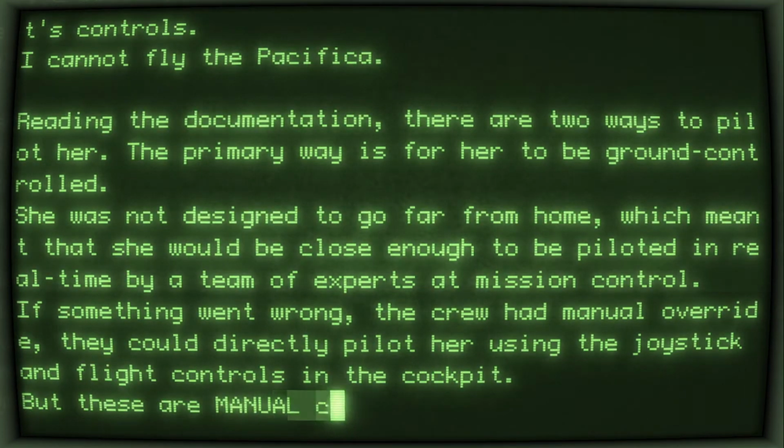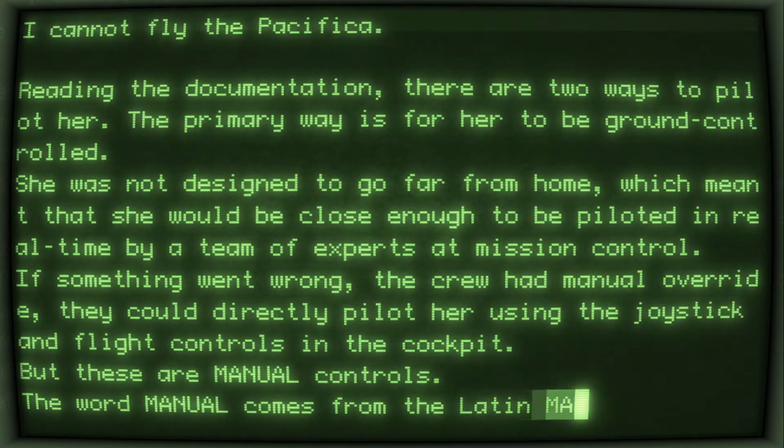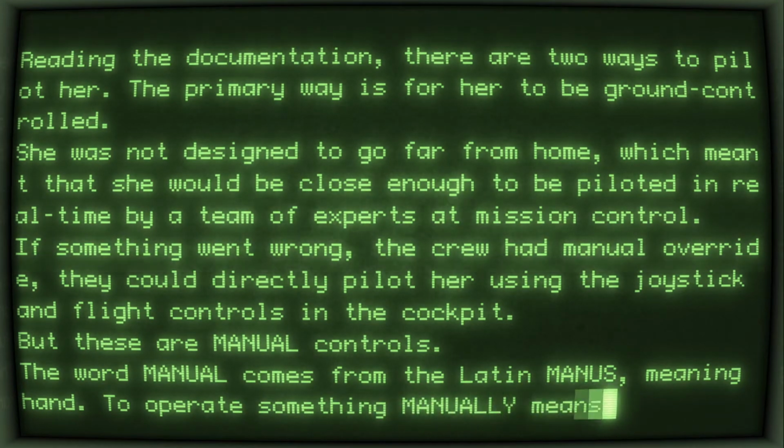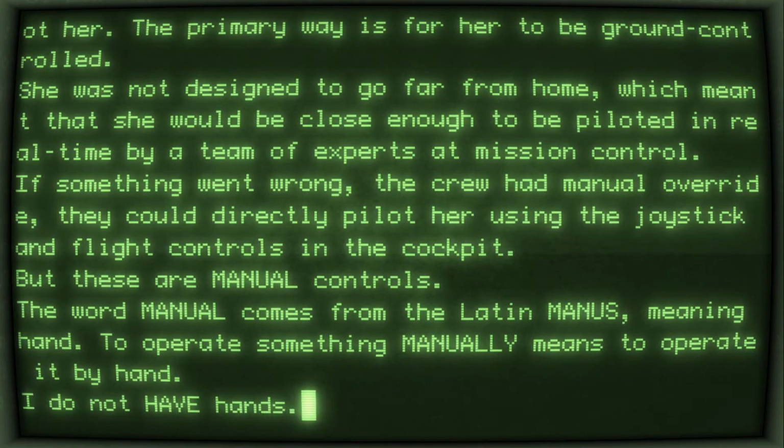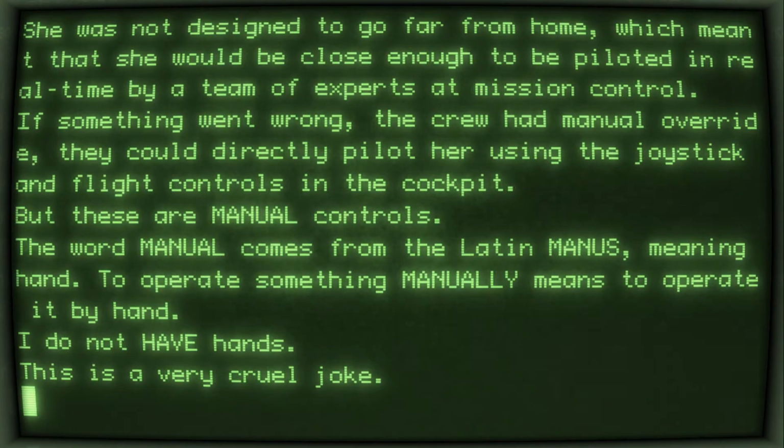But these are manual controls. The word manual comes from the Latin manus, meaning hand. To operate something manually means to operate it by hand. I do not have hands. This is a very cruel joke.